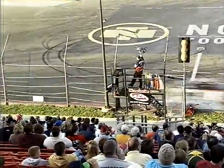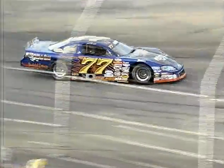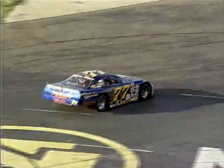The second fast heat is a wheel-to-wheel battle. It's touring stars Jeff Storm on the inside and Jonathan Island in the 77 on the outside. Island takes the win and wants tonight's feature badly. It definitely means a lot, not only because it's Memorial Weekend and I had the passing of my brother over the winter, but we've got about 60, 70 people in the stands cheering us on. It'd definitely mean a lot to me. That's for sure.